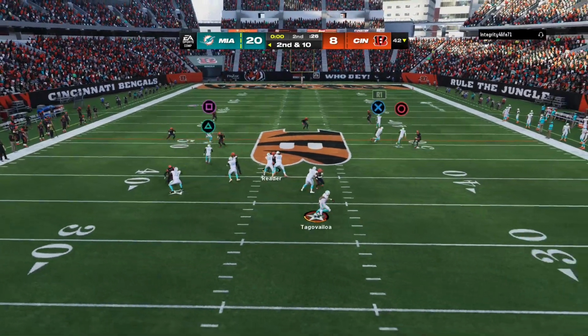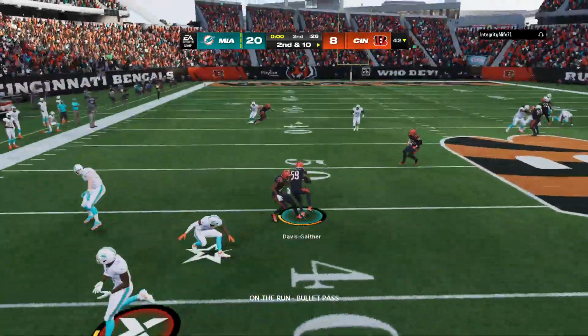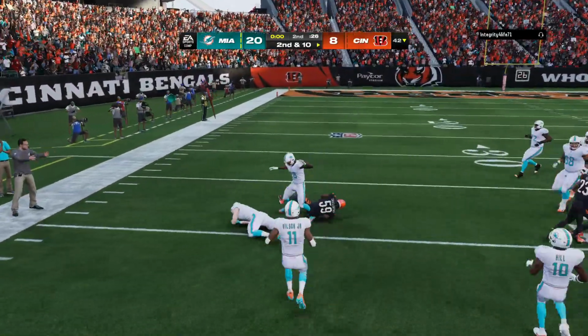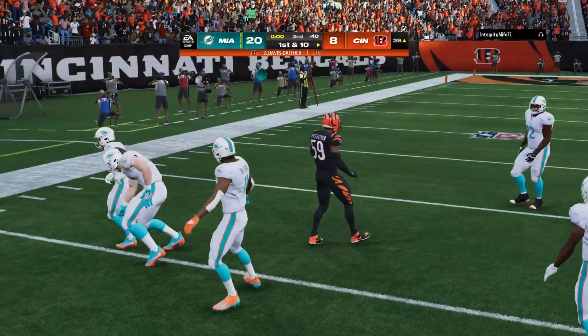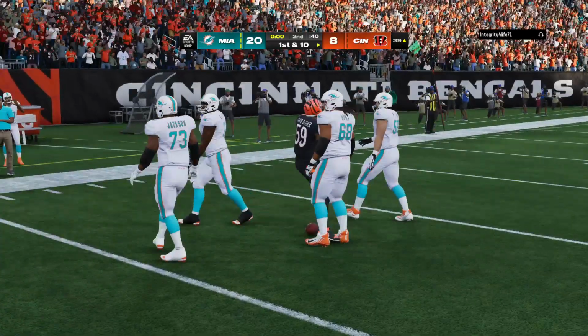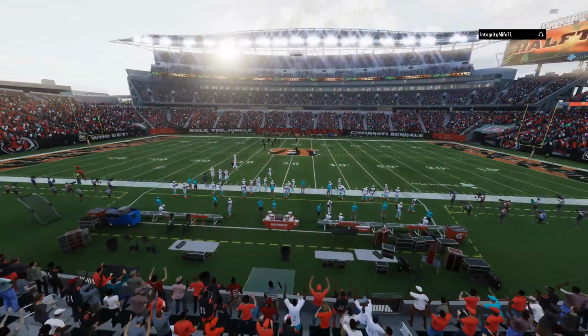Tua, the final shot before half. Flush to his right. Oh, poor decision there, and it's going to be intercepted. And he will be brought down on what will be the final play of this first half. First half in the books.